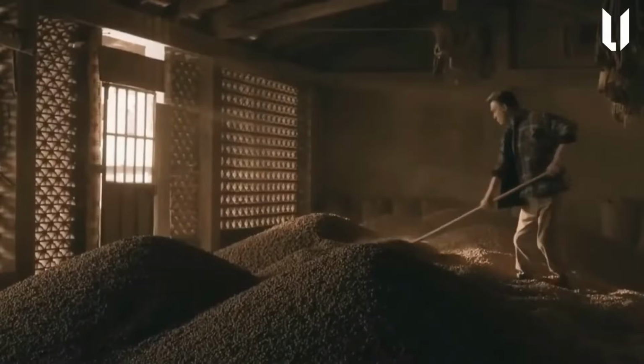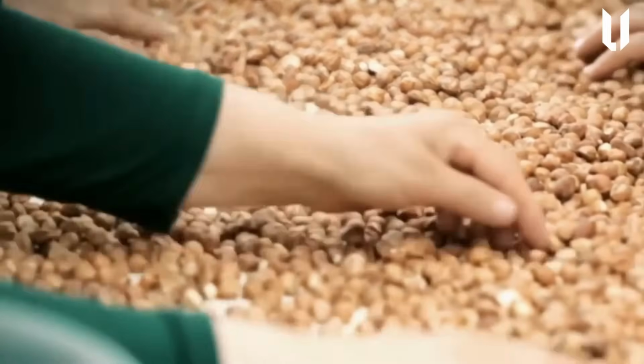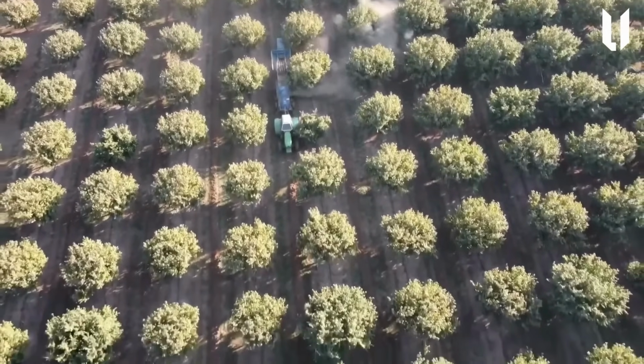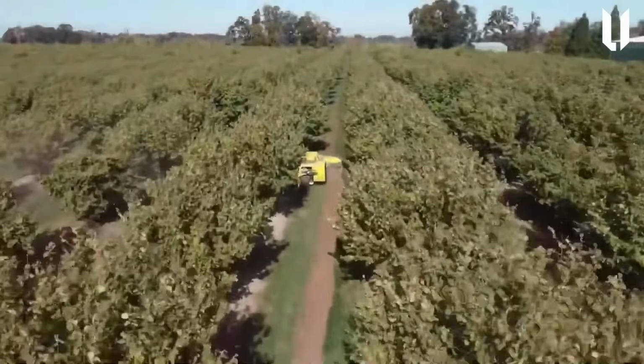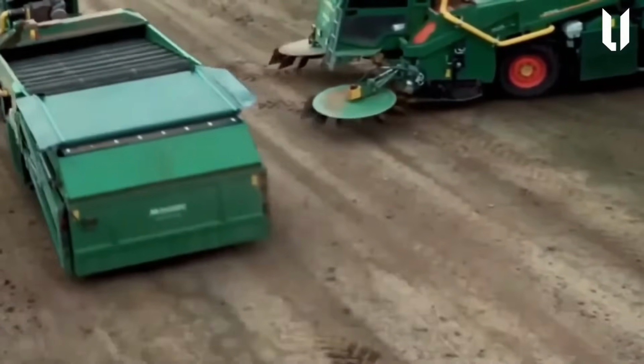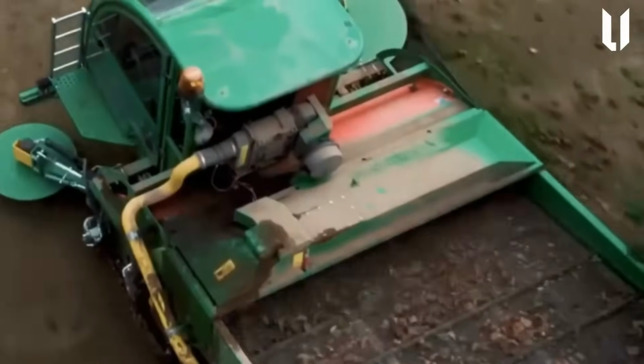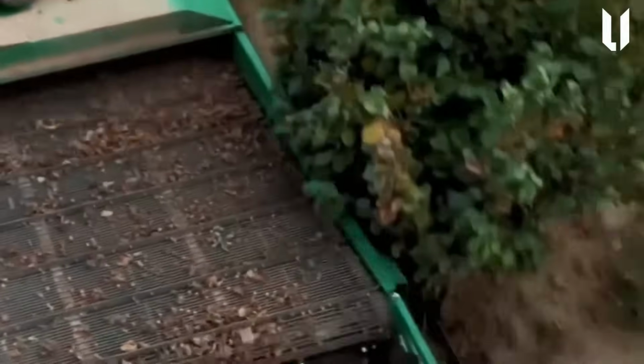The hazelnuts used in Nutella come from orchards primarily found in Mediterranean climates and various parts of the world, including Turkey, Italy, Chile, and the USA. Turkey's Black Sea region is the world's largest producer of hazelnuts. The hazelnut harvest takes place between the beginning of August and the end of September.